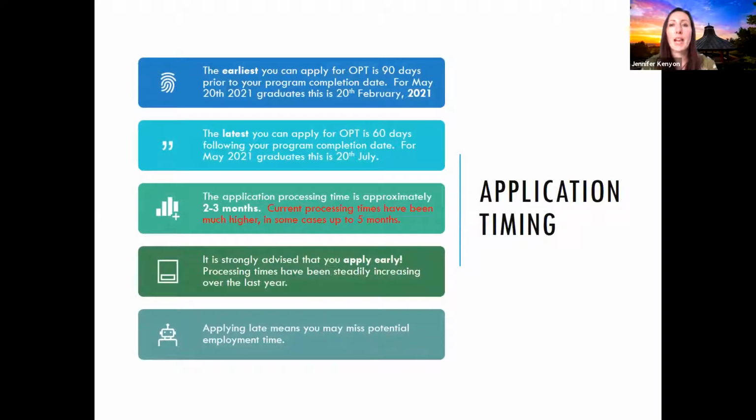Moving on to the application timing. So the earliest that you can apply for OPT is 90 days before you graduate. So for those of you graduating this May, graduation is May 20th. And so that means that you can apply for OPT starting from just a few days ago, February 20th of this year. The latest that you can apply for OPT is 60 days after graduation. So again, for May graduates, that would be around the 20th of July.